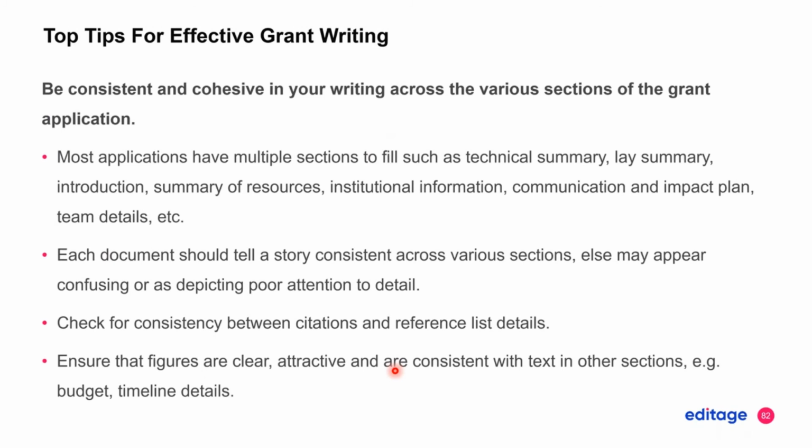Be consistent and cohesive in your writing across all the sections of your grant. It should be one big cohesive story that communicates a very consistent message to the reviewers. So make sure your figures are clear and attractive. Use those Gantt charts, use flow charts. Make a timeline.